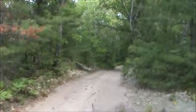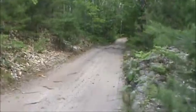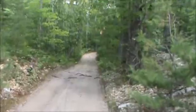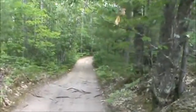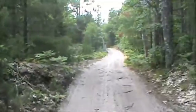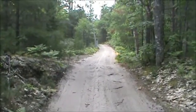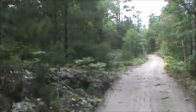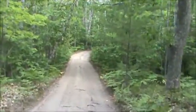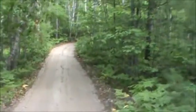Here's about halfway to where we're headed. Try not to walk in loose sand to save a little energy. Maybe a quarter mile into this. That is kind of the direction we came from. That's all loose sand. So if you've got a low-riding two-wheel drive vehicle, it may not be the best idea to come back here. My vehicle rides low, so we didn't get to drive in.